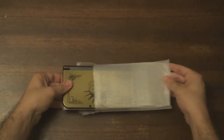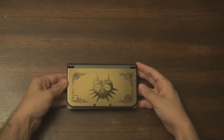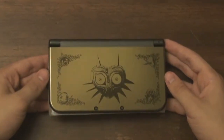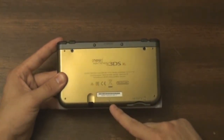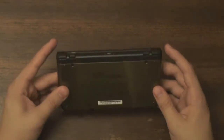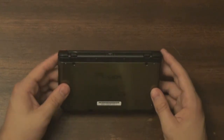Man, this looks gorgeous. That gold is beautiful. And it's like a really, really shiny gold. You really have to see it in person to appreciate it. I'm running out of time. Anyway, here's the stylus, the headphone jack, the game card insert slot, L and R buttons, as well as 2 extra buttons, LZ and RZ.